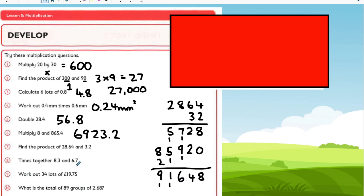Now, of course, we do need to add in our decimal point. Now, how are we going to work out where that goes? Well, if we think of 28.64, if we were to round it to the nearest 10, that would make 30. And if we make that a 3, then 90 is a good estimate for what we need to have. So we know then that the decimal point goes between the 1 and the 6 to create the number 91.648.